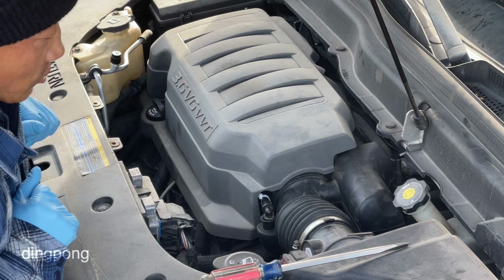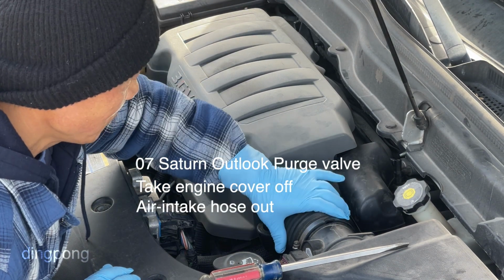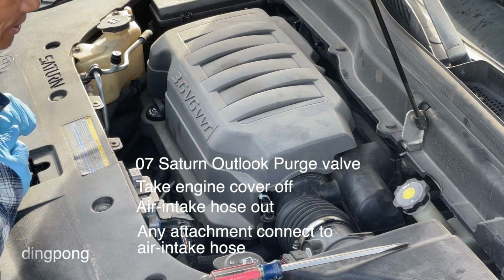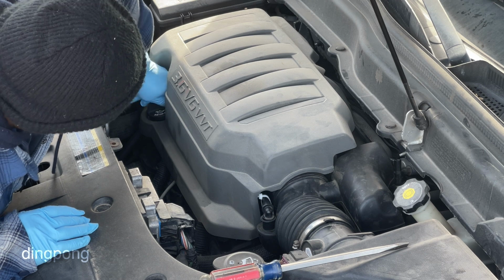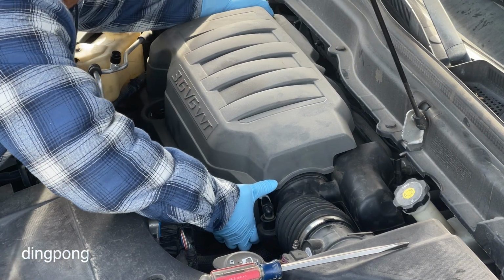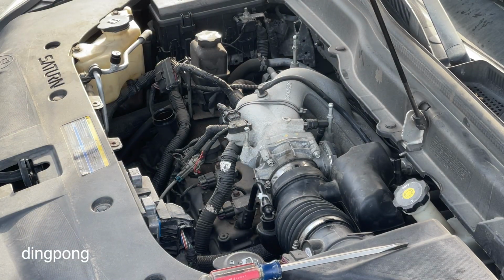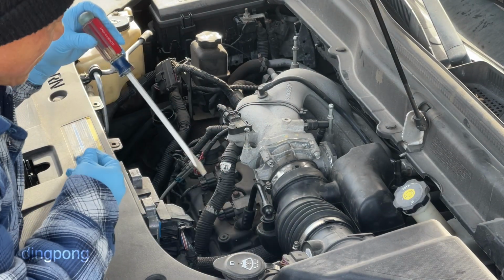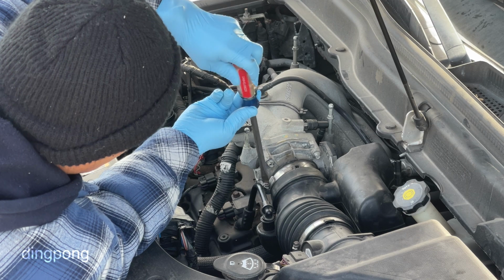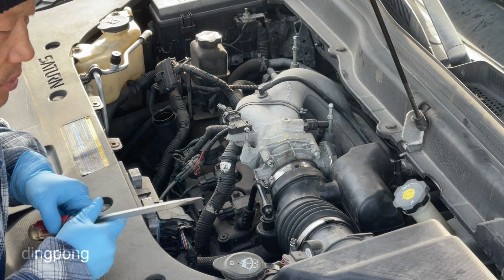Okay, let's go ahead and begin by taking this cap off, and I also have to take this hose right here from the air filter off. All right, and I'm using this to go ahead and take the hose off. Right here. So let me go ahead and do a fast forward for you guys.